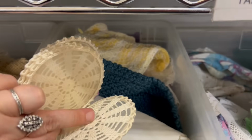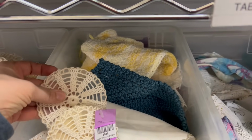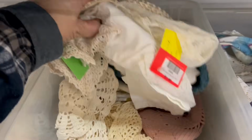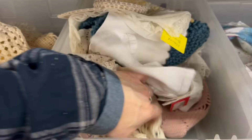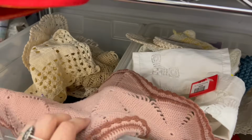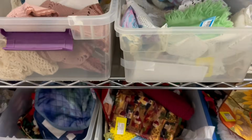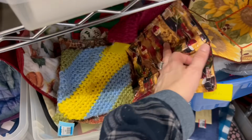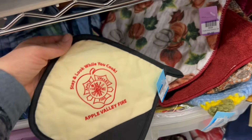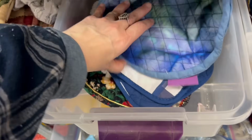These are interesting little crocheted coasters. So it's like crochet and then put over a plastic coaster. What's this? Did I see this the last time? Quite possibly. And look while you cook.